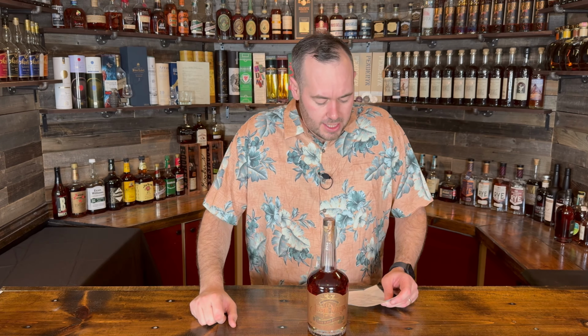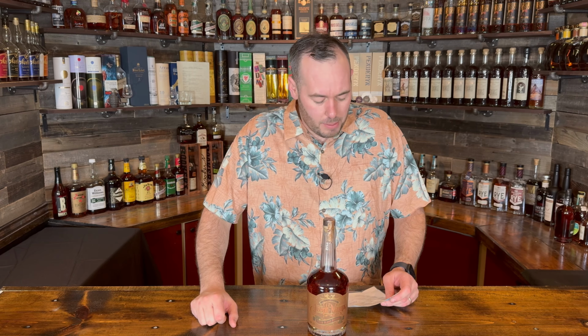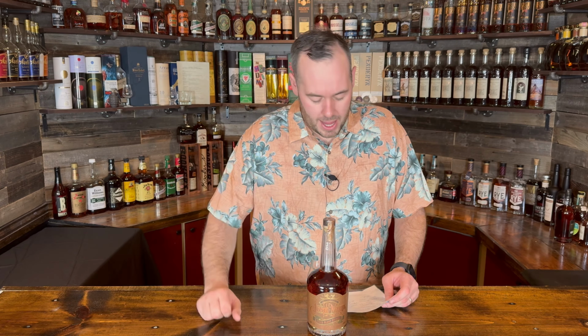So a little bit about this whiskey. MSRP on this is about $220, which is right in line with what I paid for it. It's a blend of 11 and 18-year-old bourbons from Kentucky and Indiana, so MGP and another unknown source that I was not able to find out. And again, this is finished in Armagnac, sherry, and cognac, so that triple cask finish there.